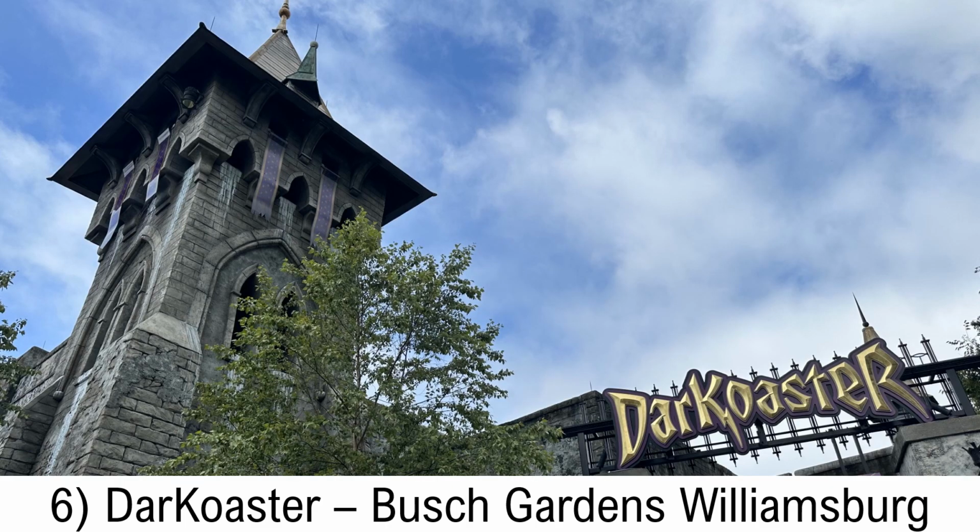Coming in 6th is Dark Coaster at Busch Gardens Williamsburg in Virginia. I have this ranked nearly in the middle of my credits at 250th overall, 204th out of my steel coasters, and 8th in the park. This is an intimate family launch coaster with those like jet ski trains.